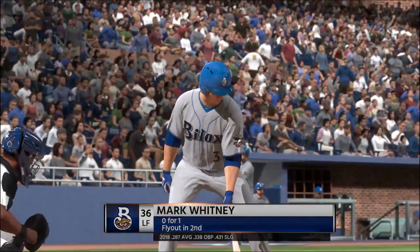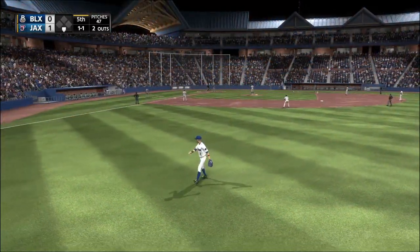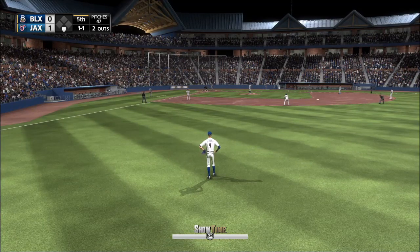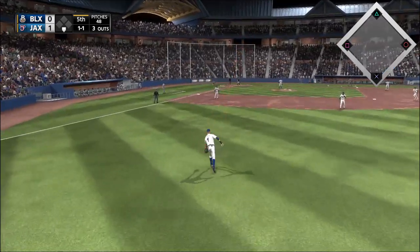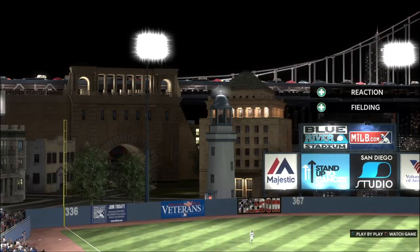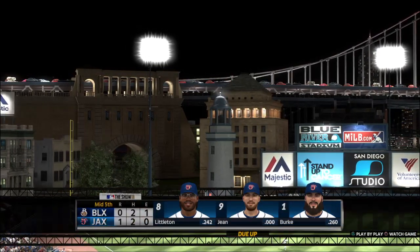Now at the plate, Mark Whitney. He flew out in his last at-bat. The 1-1. Heading out towards shallow right. Yellow Horse will reach out with one hand to make the catch on the move, and that ends the inning. So nothing happening this time around. Home half of the 5th coming up.